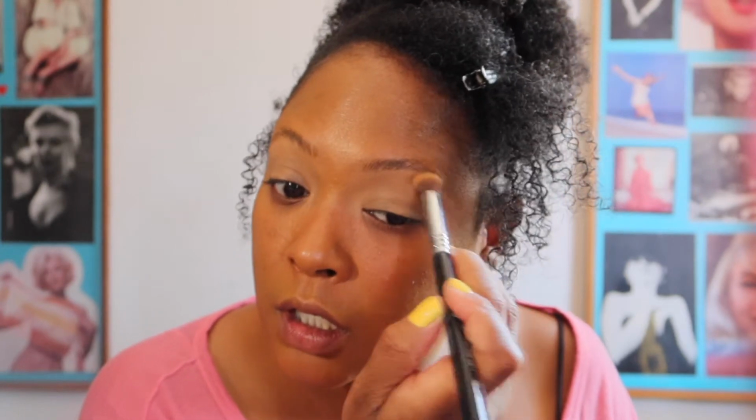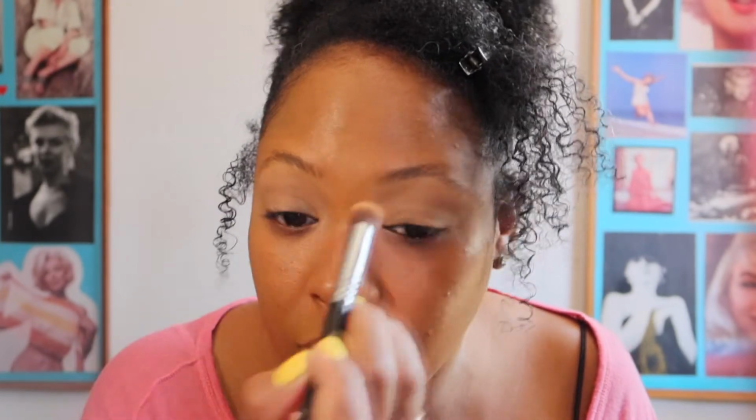Okay, so I did something different with my brows this time. I went ahead and underlined my brows first with my concealer. I love this brush by Sigma. Sigma brushes are by far so soft. This is a P80 precision flat brush, and I love it for concealer, just smoothing it out. It just gives me the effect of a sponge, but it is a brush.